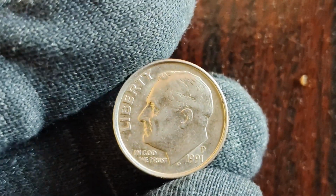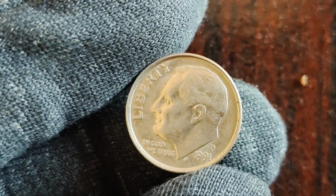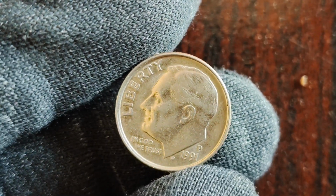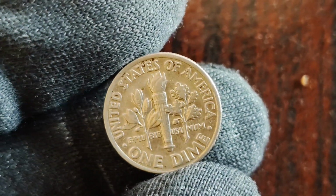So, what makes the 1991 D1 dime coin so special? Well, it all comes down to a small minting error that occurred during production. You see, a limited number of these dimes were struck with a modified die that accidentally left out the P mint mark, which is typically found on coins minted in Philadelphia. This mistake is what sets the 1991 D dime apart from its counterparts and gives it its incredible value.